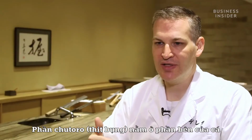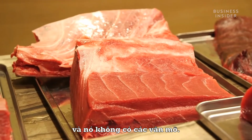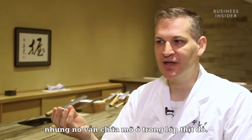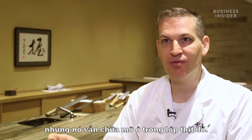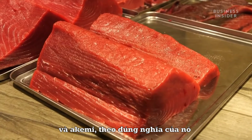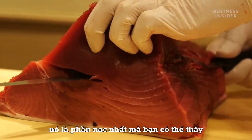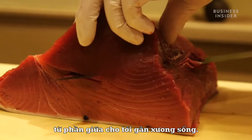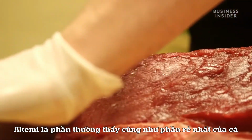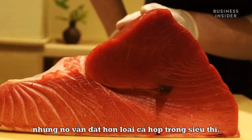The chutoro is getting around toward the side of the tuna, and it doesn't have the striations of fat, but it still has fat within the red of the meat, so you get a mix of fat and red. And then akami, which means literally red meat in Japanese, is the leanest part, which you find more towards the center of the tuna, close to the backbone. Akami is the most common and cheapest part of the fish, but it's still more expensive than that can of albacore at your local market.